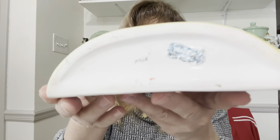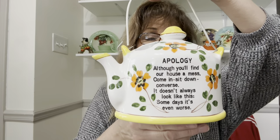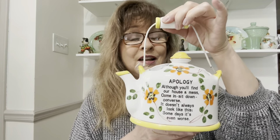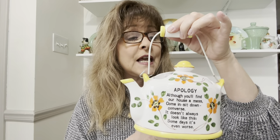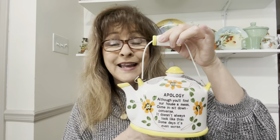Okay. I got some really cute stuff, guys. I'm going to start with this. This is made by Norcrest, and it still has the sticker on the bottom. Now, it does have a little issue. Let me show it to you first. How cute is that? When I saw this, I thought of my friend Tammy at Vintage Uprising Texas, because these are the colors that she loves. She is the 2023 Carol Brady, okay?